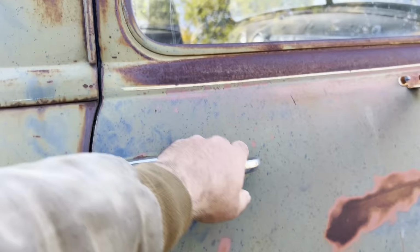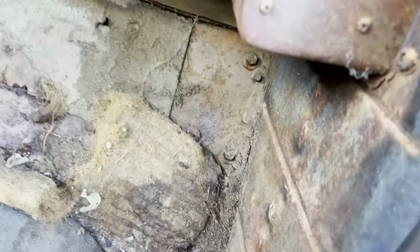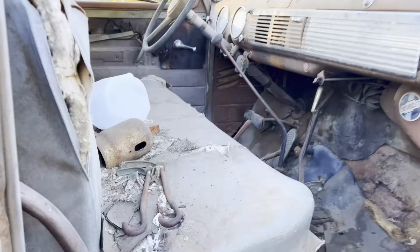Door opens up good, closes good. This side, the floorboard, is in much better condition. There's a few little pinholes in there, but not that bad, not nearly as bad as the other side. The kick panel where the fender bolts on has a little bit of rust, but it's very repairable. So this side is really much better than the other side of the truck.